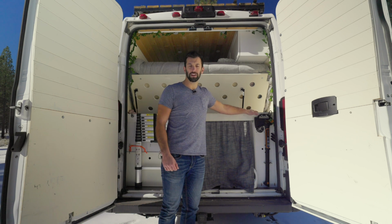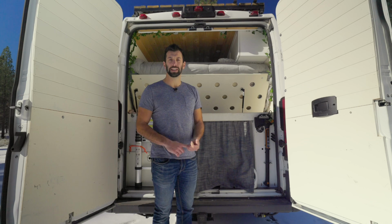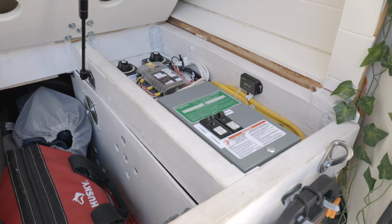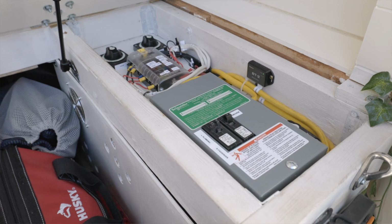So on the right side right here, we have a user accessible electrical panel. That's where we have all of our fuses. We have a disconnect for our alternator charging. We have a disconnect for our batteries and for our solar. So we can completely isolate our system when we're working on it for safety.